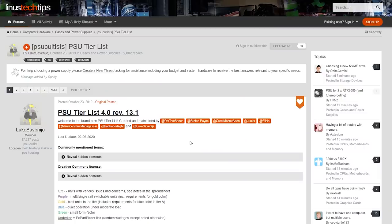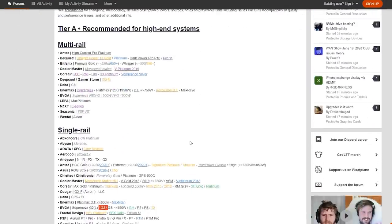If you're familiar with the power supply tier list from Linus's forums, the Supernova G3 series is ranked as a tier A. This was definitely a lucky find, since power supply prices, especially high quality ones, are easily over $100 right now, brand new, and there's not much of them in the used market.